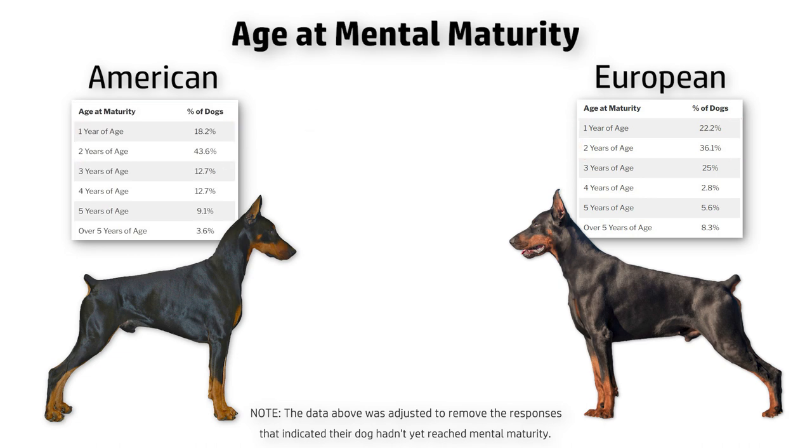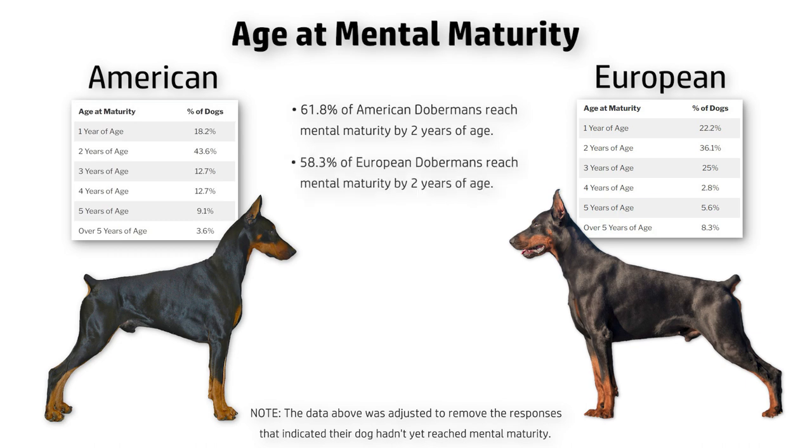And that works out to be 61.8% of American Dobermans reach mental maturity by age 2, and 58.3% of European Dobermans reach mental maturity by age 2. That's extremely, extremely close, but it looks like the American actually has the lead just slightly, although look at the next age, 3 years of age. It seems like a ton more European Dobermans calm down by 3 over the Americans.